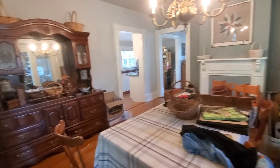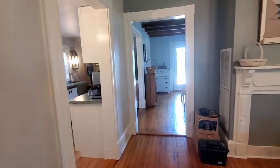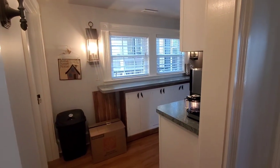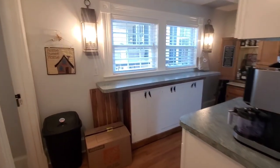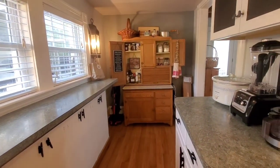So, walking in, my studio is here, and we're gonna go in there in just a minute. But I just wanted to walk you through, if I don't make you camera sick holding the camera like this. But this is walking to the kitchen. This is the portion that used to be a deck at one point. It used to be outside, and they opened it up and framed it in. And we're using it as like a butler's pantry.